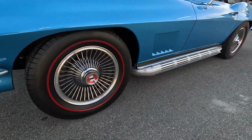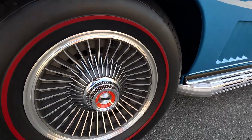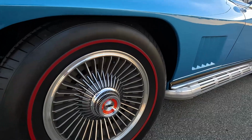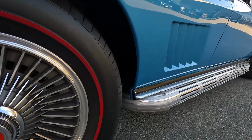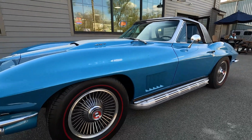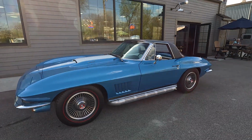Gorgeous set of wheel and tire. These are the Starburst wheels wrapped in a beautiful red line tire. The shaved sidewall, these are from Diamondback. We've got the factory side pipe covers on here, but we actually have a 3-inch chambered stainless steel pipe running through there. This thing shakes the ground, shakes the building.